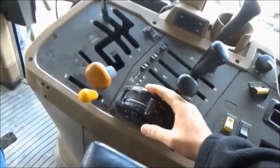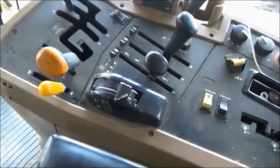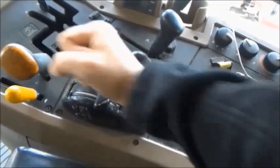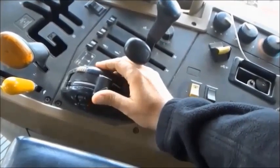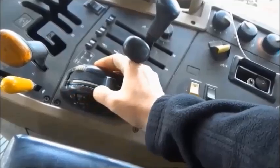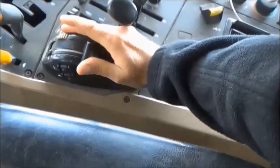is this control, which controls your linkage. And the reason it's so good is because, rather than having a lever like in the 55 and every other manufacturer's machine, you've got this little thumb control here. So that's your lever up and down. Just the shape of it, your hand just falls to it. Here it is on your thumb.